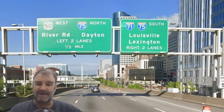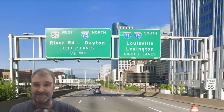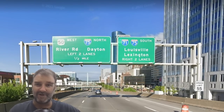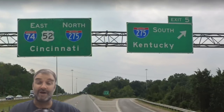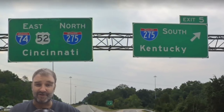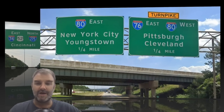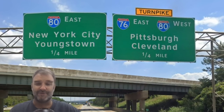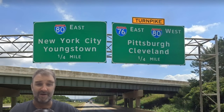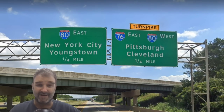I do like that in downtown Cincinnati we get Louisville-Lexington always for 71 and 75 instead of Covington or Kentucky or something like that. Louisville-Lexington, way to go. However, I am totally fine with signing Kentucky on 275. I think that's a good move, and I'd like to see more of this kind of thing on 275. And this is what kept Ohio relatively high. This is obviously the best sign in Ohio, one of the best signs in America. I love this one. 80 East, New York City. Bam. If only Pennsylvania could keep it up too.